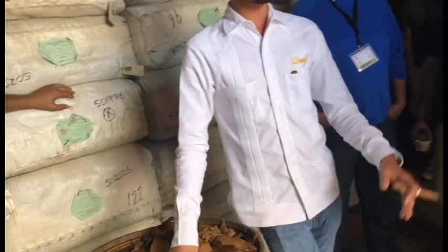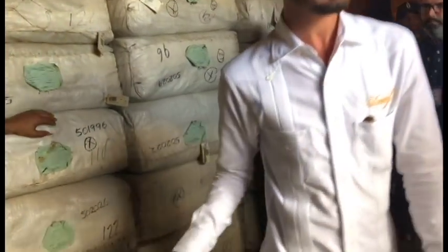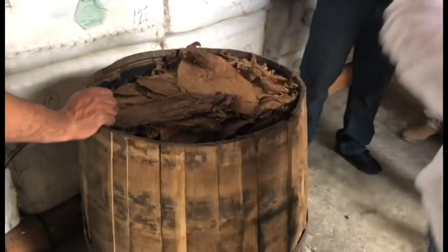Correct. The Davidoff brand. Why don't we walk, and as we walk, I'll be talking about Davidoff history a little bit, okay? So let's move over to the filler department.